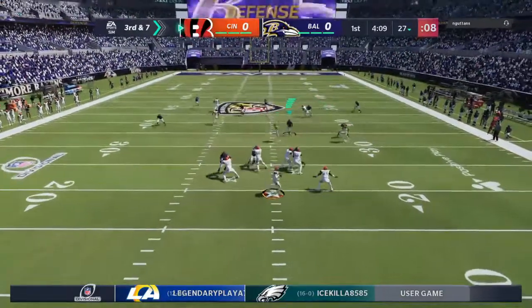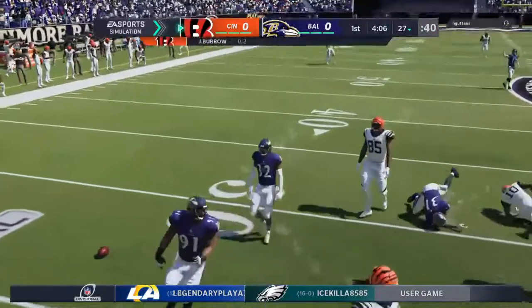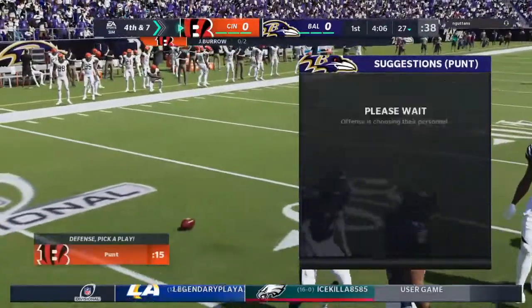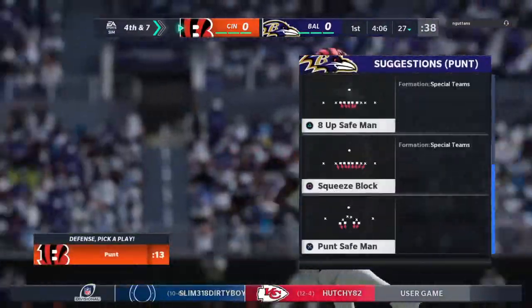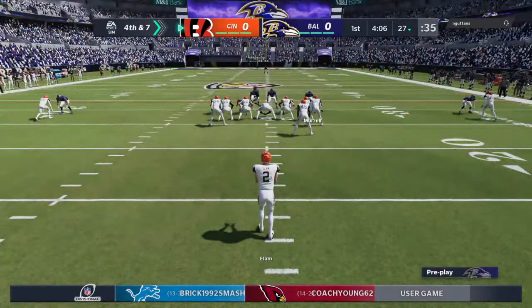Out of the gun, it's Burrow. And that's going to be incomplete. The contact there enough to jar that ball free, and it brings up 4th down. So the defense able to get off the field here on 3rd down.